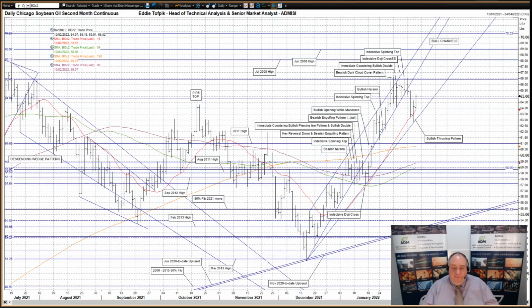Chicago soybean oil. The recent major feature here has been, and still is, the mid-December to date bull channels. The original and narrower of the two, currently at 66.89 to 68.69, worked well until early January when the market expanded to a larger bull channel. It reasserted itself between mid-January until this week, when the market once again expanded to the larger bull channel.